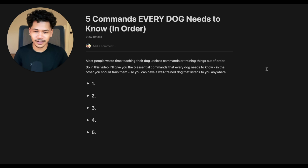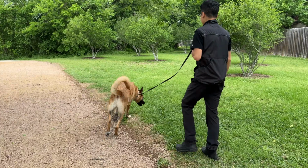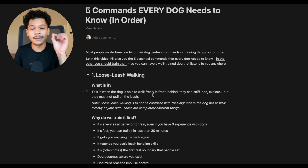All right. So number 1, the first thing that I have almost every owner train is loose leash walking. Loose leash walking is when the dog is able to walk freely in front, behind, to the side. They can sniff, they can pee, they can explore, they can be dogs, but they must not pull on the leash. That's the only rule.